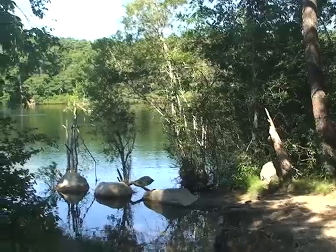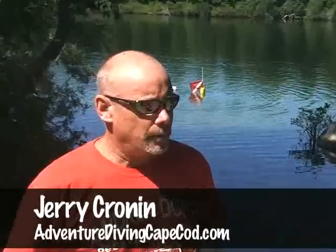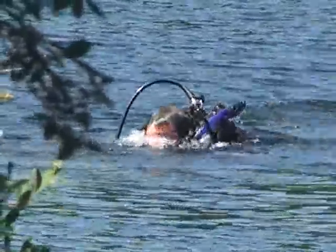So we're here with Jerry Cronin, a dive master at the Dive Locker in Hyannis. So Jerry, this pond seems like a pretty normal pond. What lies under the water? This pond probably attracts scuba divers from all over southeastern Massachusetts because it has a large amount of stuff for people to see down here.